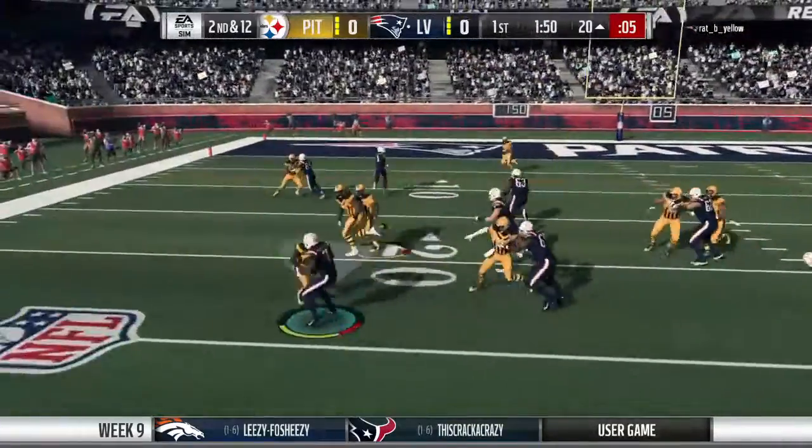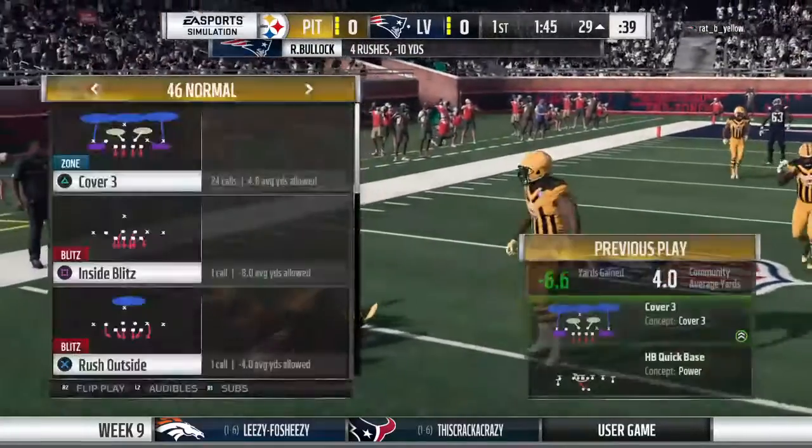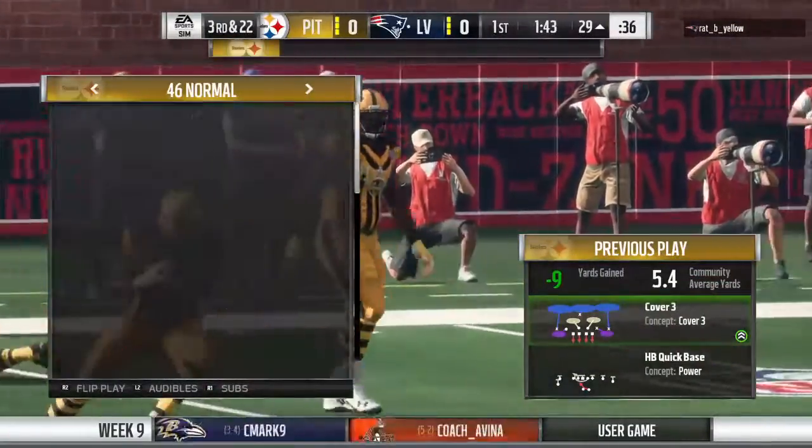They'll run it now out of the gun. So quick on the spin. He's spinning, man. That'll go as a loss of 9, and it leads to third down.